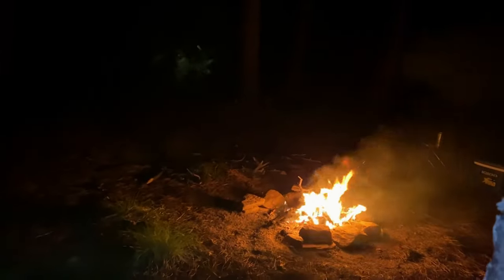So it's starting to sprinkle a little bit. I have a tarp with my tent underneath it. I didn't set up the rain fly, reason being is I like to sleep having a nice little view of the campfire here. That's not no more than 15 feet away.